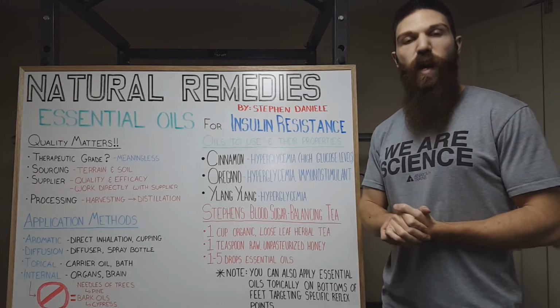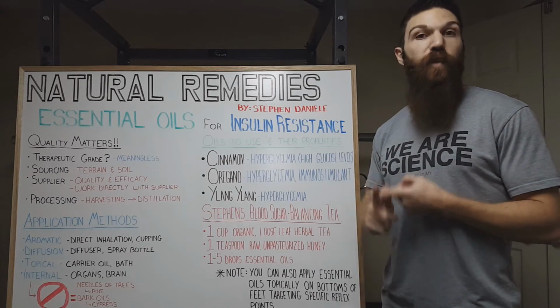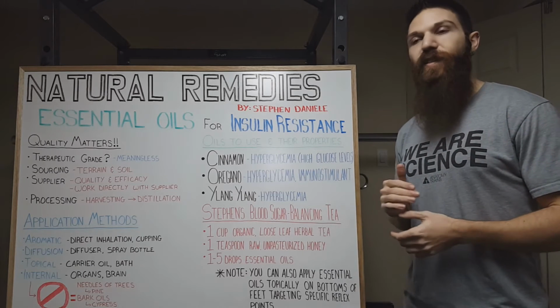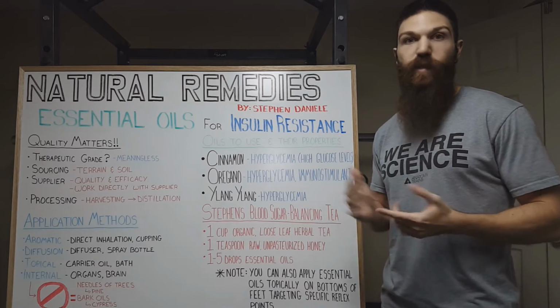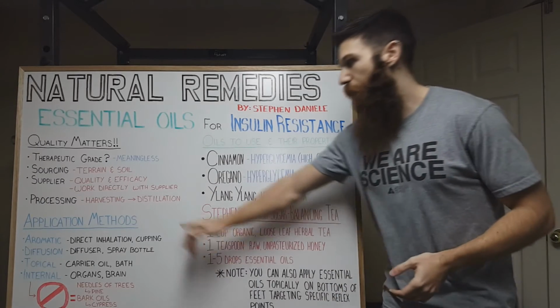Next, we take a look at the processing. When harvesting a crop, it is very important that it is done by someone who is knowledgeable and takes the time to harvest one species of plant and allow proper maturation time. If the plant is not given proper maturation time, again, that's going to decrease the purity and the potency of the essential oil.